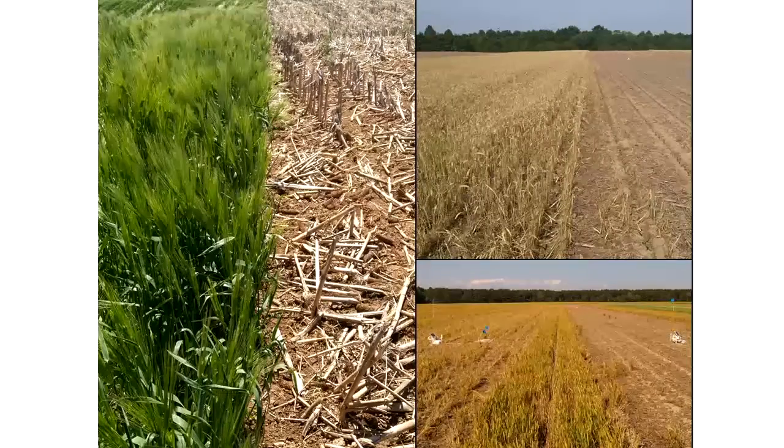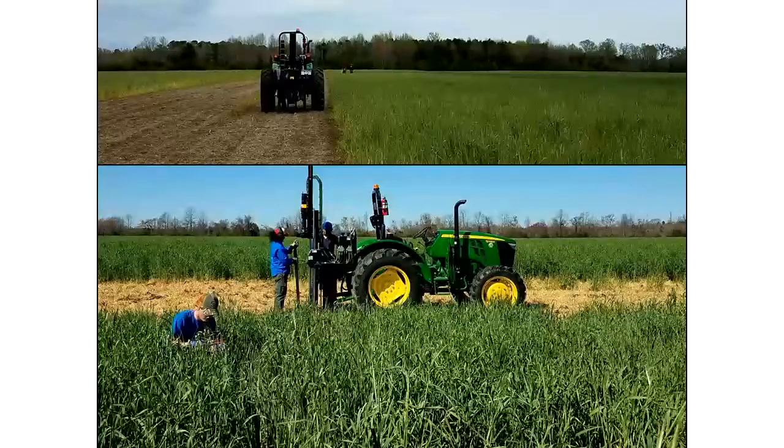And so this is what some of our fields look like, of the cover crop and no cover crop. And this is what we do. We come in the fall before the cover crops are planted, and we take deep soil samples to a meter deep in the cover crop and no cover crop. And then we come in right before killing the cover crop, and we take those soils again so that we can look at how the nitrogen is changing over the winter.